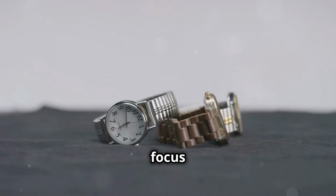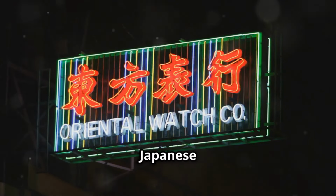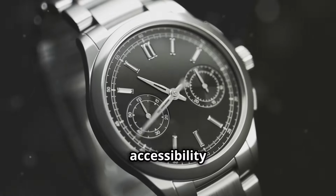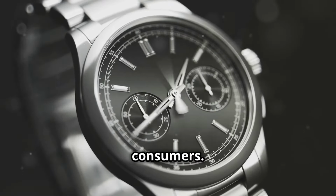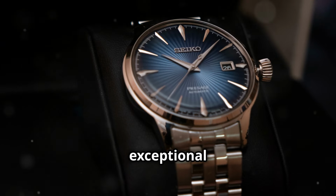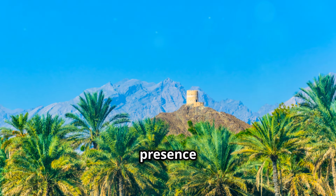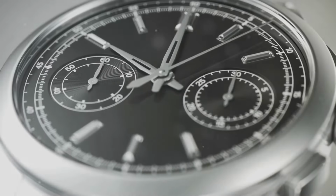Japanese watch brands focus on accessibility, value, and innovation. You can find Japanese watches everywhere with price points to suit every budget. This accessibility has made Japanese watches popular among a wide range of consumers. They've built a reputation for reliability, durability, and technological advancement. Brands like Seiko, Citizen, and Casio offer exceptional value and innovative features. This difference in market presence and brand perception is reflected in their marketing and public perception.